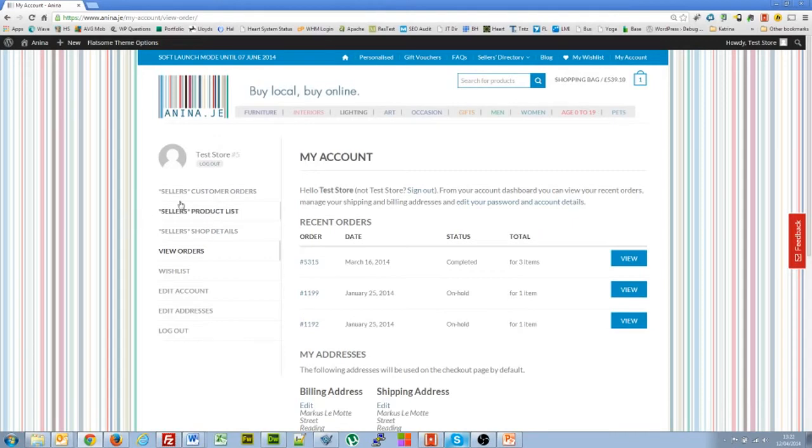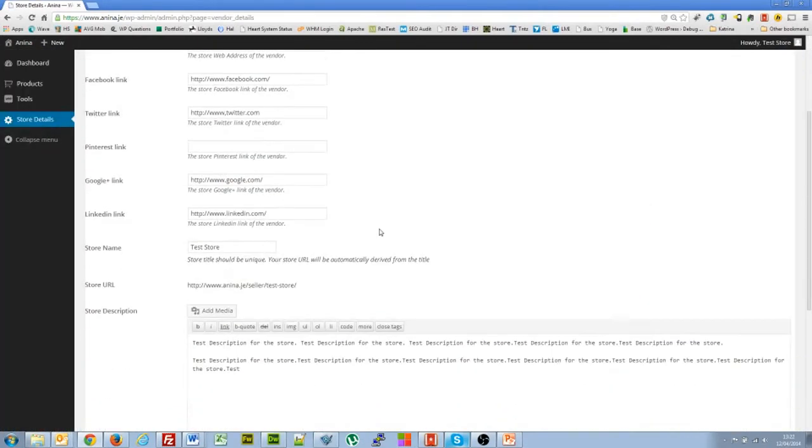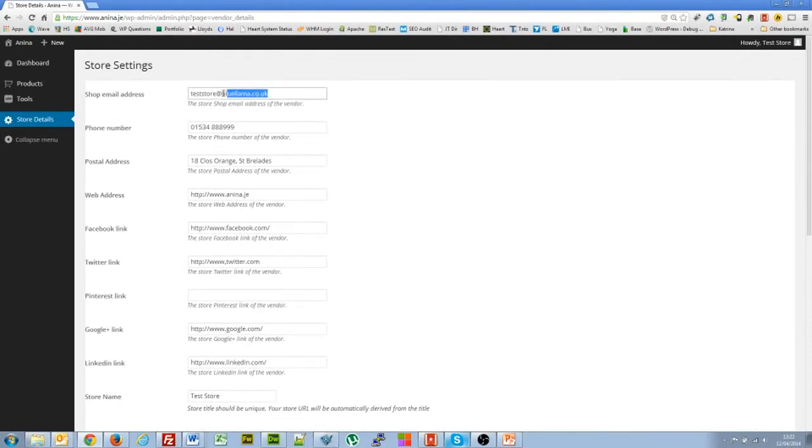So we'll have a look at customer orders in a second, but first of all let's have a quick look at these 2. First of all, your seller's shop details. Now if we just click on this, it will take you into this page here, which is really quite important stuff. Your shop email address, really important to get that one right, because that is the email address which is going to be receiving all customer queries from the contact seller form that we looked at earlier on all the product pages, and also really importantly is all your orders will be sent through to this address as well. So make sure that address there is monitored quite a lot, because you really want to be fulfilling orders as soon as they come in.